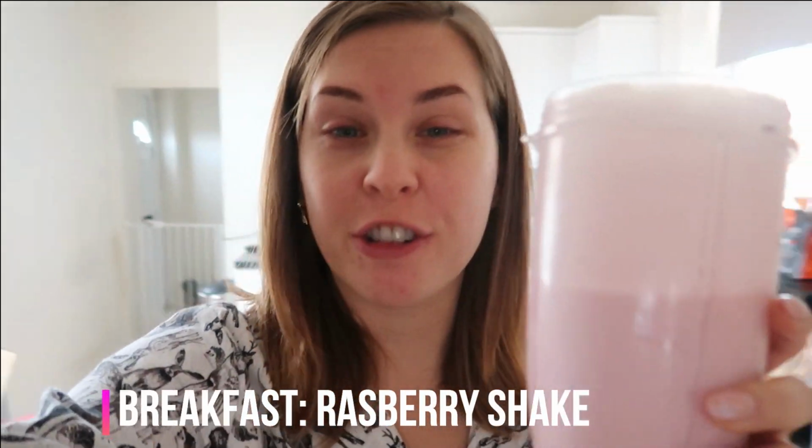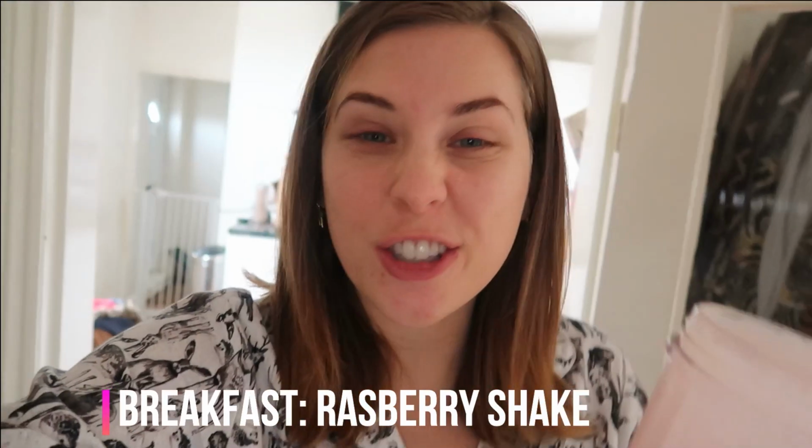Settled on a raspberry crush shake because there's just nothing I fancy, but then I thought a berry smoothie would actually be really nice. This I think is one of my favourite ones. It just tastes like, when you blend it with ice, because it's got milk in and just the powder itself blended with ice, it tastes like a really nice fruit smoothie that you have in the morning.